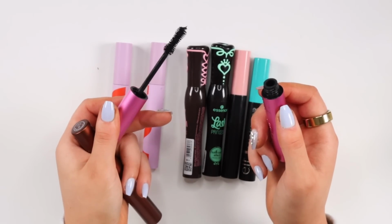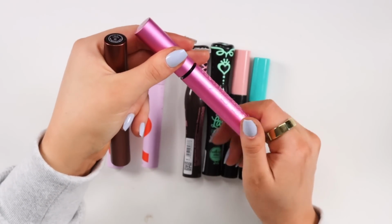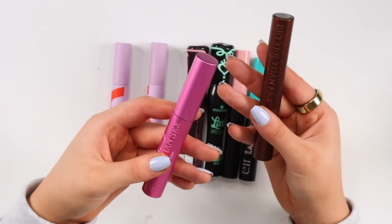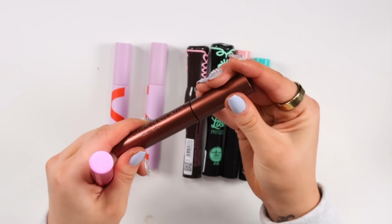But the formula is exactly the same as the original, but I do find this formula to be less clumpy on my eyelashes than the original. And I just like trying new mascaras, so if I get one in PR, I'm pretty likely to try it. And then I do have the Better Than Sex in brown.